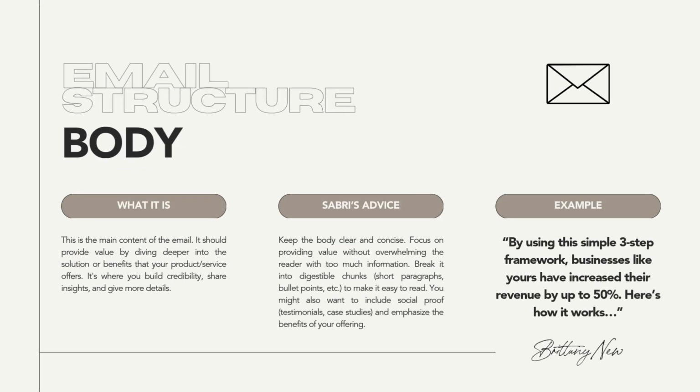Now here's the body of the email. This is obviously the main content, and this is where you give the value. This is where you give the big message that you promised them. Here's an example of how you would start the body of the message: "By using this simple 3-step framework, businesses like yours have increased their revenue by up to 50%. Here's how it works." And then you list through the steps of how it works. You can do paragraphs or bullet points, but make sure it's easy to read. And bonus points if you have testimonials and case studies, and you can slide those into as many of your emails as you want. The more the better, honestly, because people want to know that what you have to offer works.